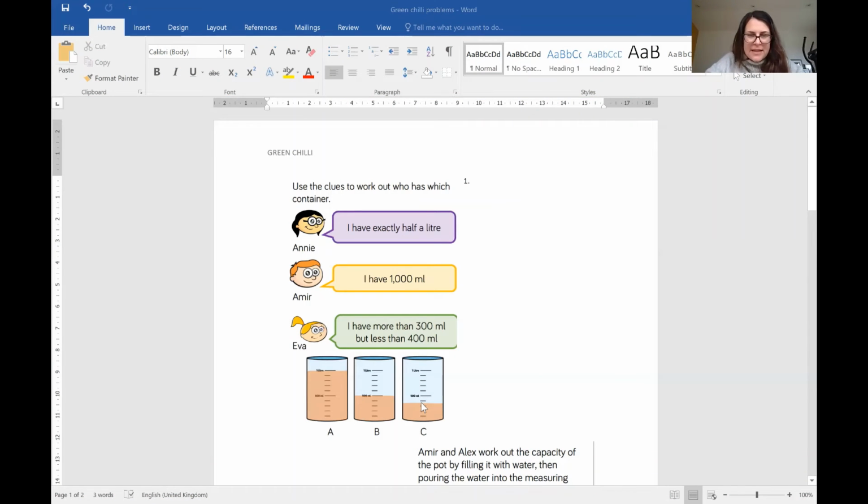So does that make sense? Does that match? Is 350 more than 300 millilitres? Yes. Is it less than 400 millilitres? Yes. So that makes sense. They're going to match up.